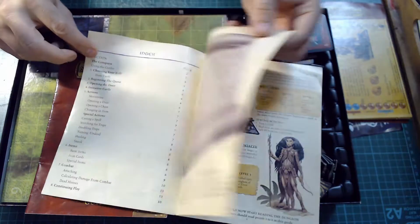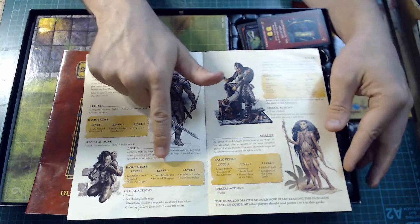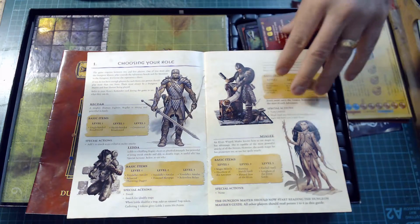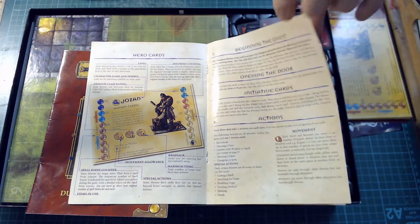It's full colour. One thing that is actually different already, maybe, as I see here, is the characters level up to level 3. So that's quite cool. As they go on, they get better. But this is the basic rules of the game.